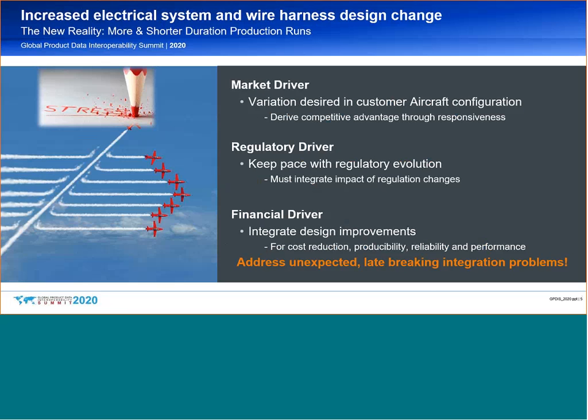Together, these vectors of change stress harness manufacturers, whether they are vertically integrated within an OEM or at an external supplier. Suppliers need to respond to change from both the OEMs and their own harness product and process engineering teams, and they must do this urgently as changes are frequently communicated at the last minute with little time to spare if production deliveries are to be met. All this results in a new manufacturing reality: more harness variants produced in more frequent production and in smaller quantities.